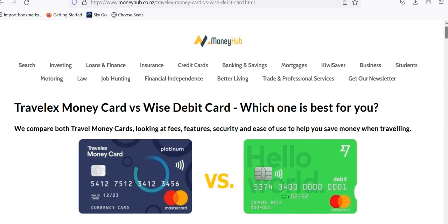Hi there, this is Chris from Money Hub, and this video reviews the Travelex Money Card and the Wise Debit Card. So we compare them side by side to see what's best.